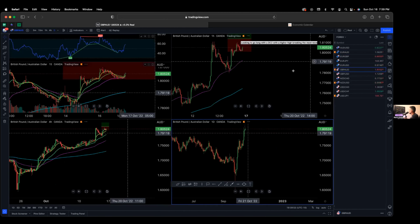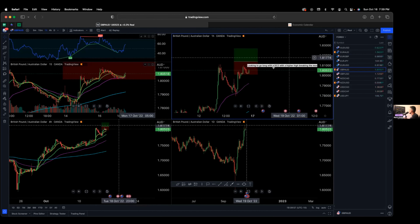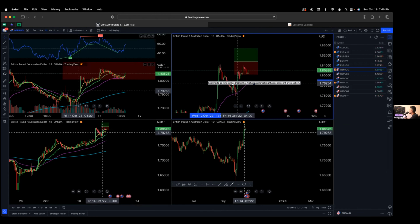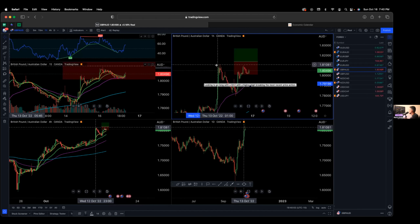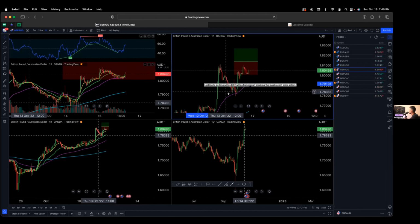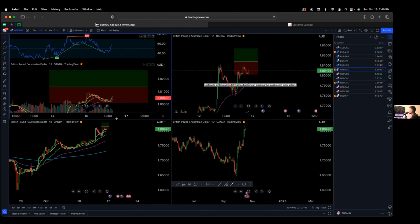Next one I am looking at is pound odd. Similar setup, also waiting for a DC2. Looking to go along with the DC2 with a higher high breaking the most recent price action. So this is what I'm referring to with this note here. So we'll see what happens here. I like what I'm seeing.